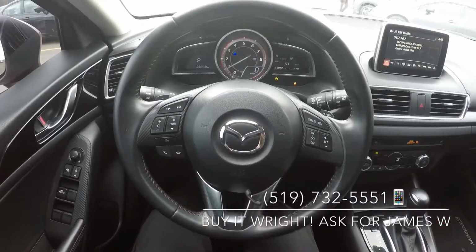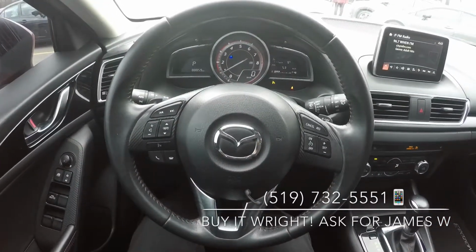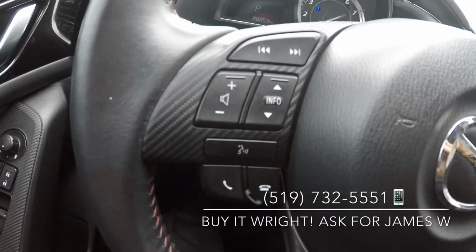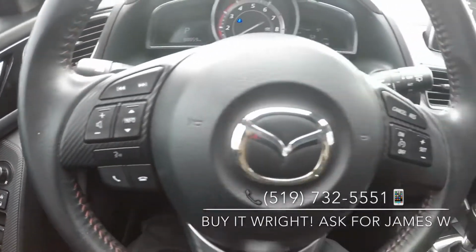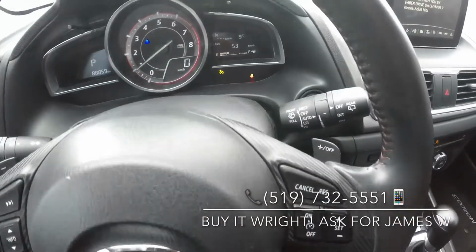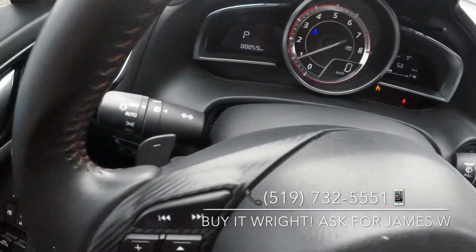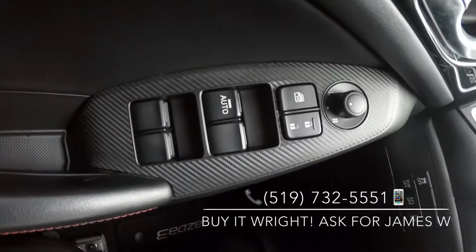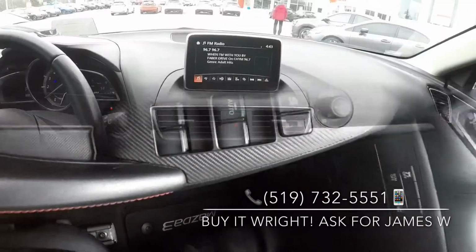The Mazda sporty leather wrapped steering wheel, you know, it's a full range of controls right at your fingertips. Your media, Bluetooth, and voice controls. Cruise control. You got paddle shifters when you're feeling extra sporty. And on the door, power mirrors and window switches.